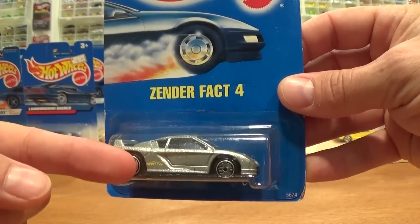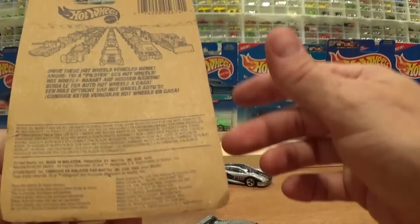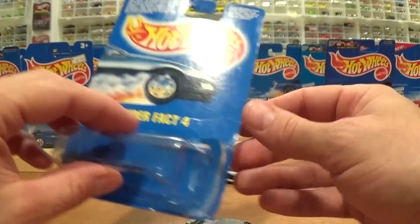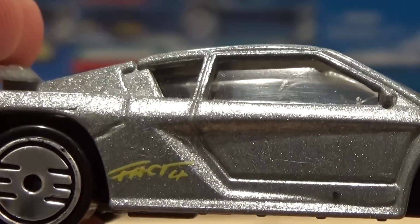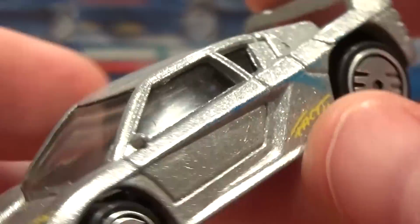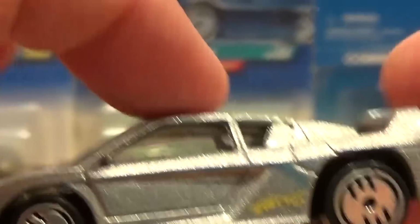Anyways, Zender Fact 4. This one is quite a common car, you're probably saying. And it is. Or it was back in 1990. Holy smokes, that's an old one. It actually was probably released around '91 or so. But this one here has the very rare Fact 4 tampo in front of the rear wheel. Most of these silver Zender Fact 4s did not have that tampo. Here we got some blue cardboard kind of rubbed off on the car, but that'll clean up. So there you go. That's a car I was missing.